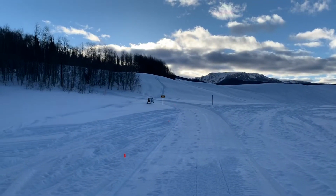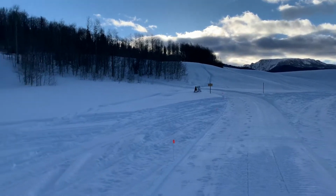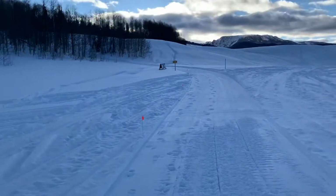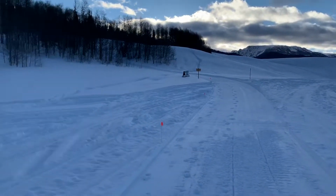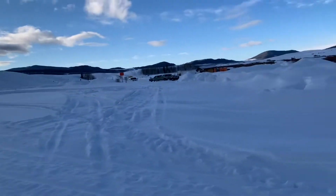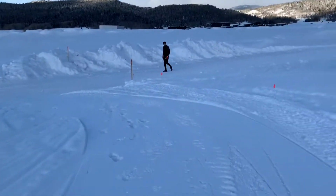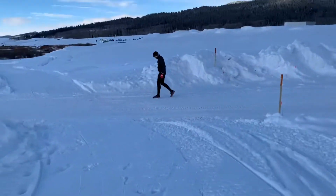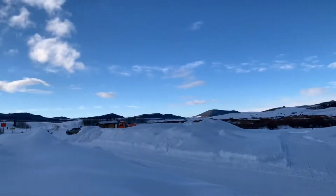They've marked the course with these little orange flags at critical points so we don't get lost. If you step off the trail, you just sink into the snow in a lot of places. But I guess snowmobilers will be on it, so it'll get torn up before the day's gone. It is cold. Let's go see that snowcat.